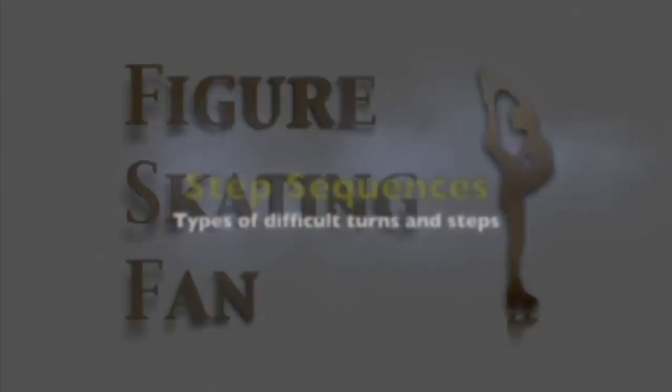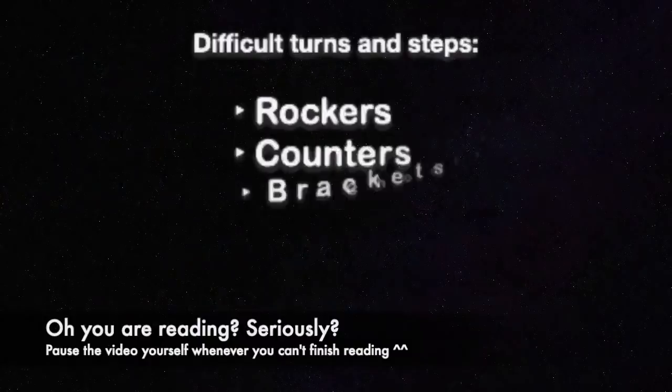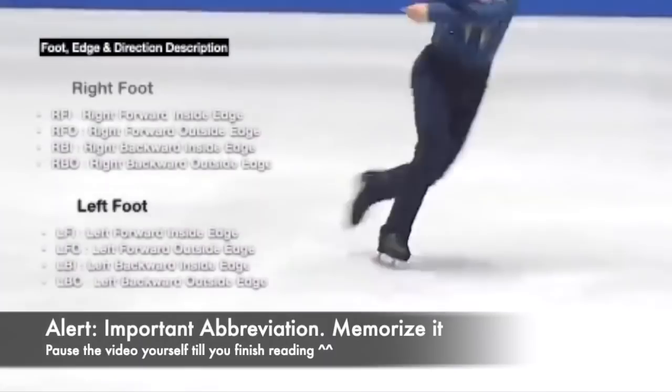Step sequences used to be mundane and now a thing of beauty. The difficult turns and steps, we have six different ones: rockers, counters, brackets, Choctaws, loops and twizzles. All the turns need to be executed on clean edges.